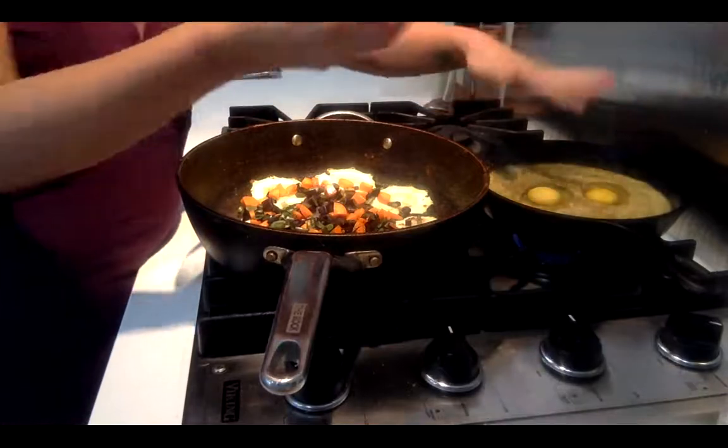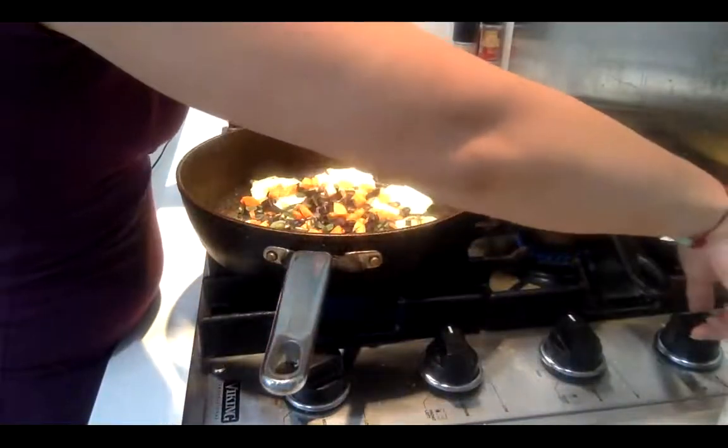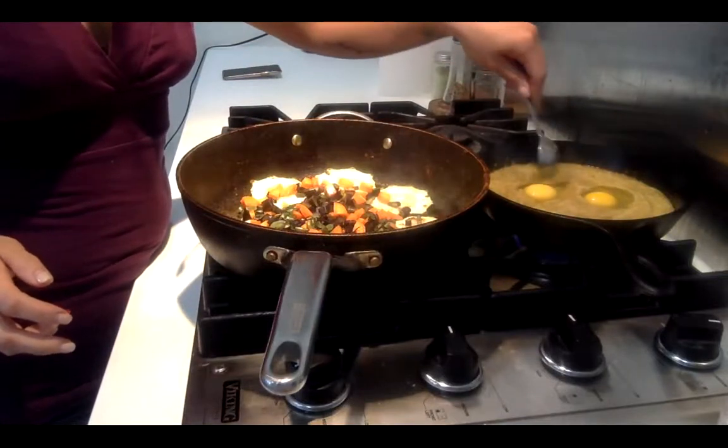Okay, you can always put this in the oven, but if your oven's not turned on, you can allow it to simmer. So I'm just going to turn the back on a simmer, and you can allow the sauce to cook the eggs.